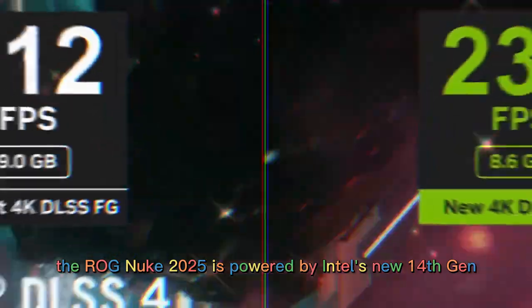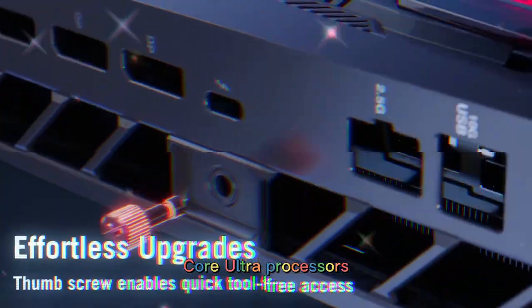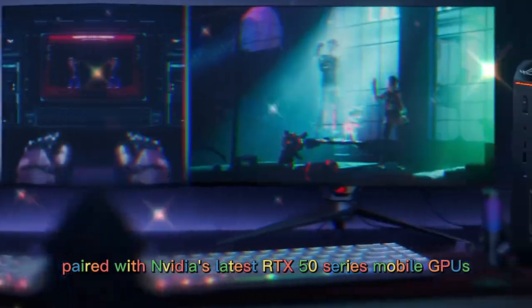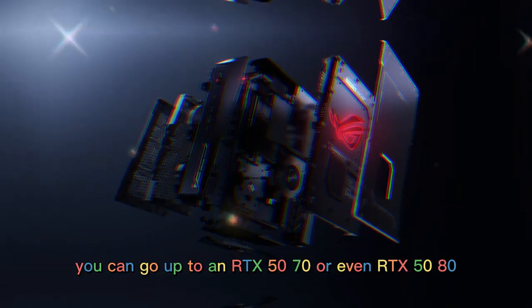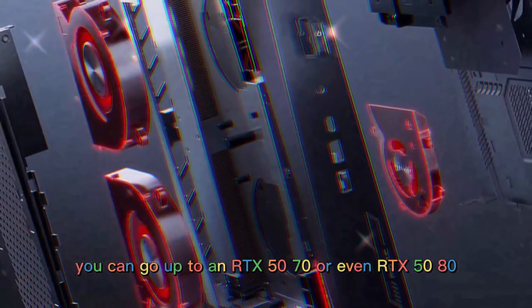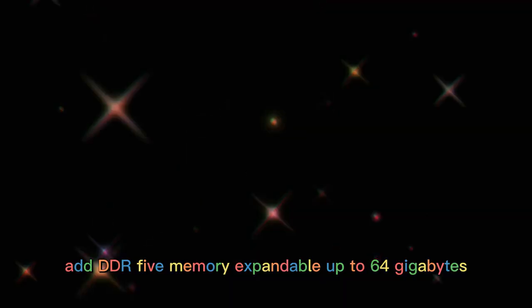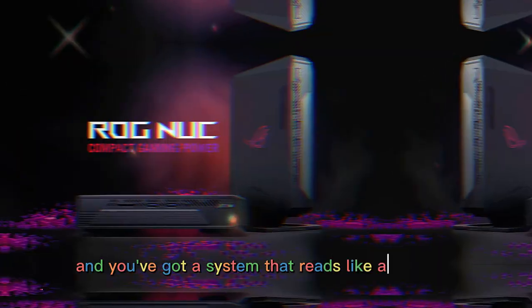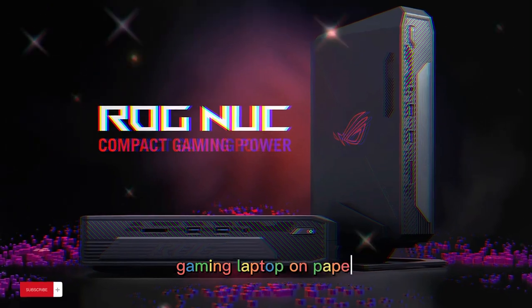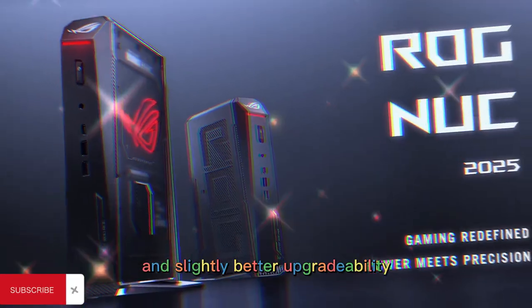The ROG NUC 2025 is powered by Intel's new 14th Gen Core Ultra processors, paired with NVIDIA's latest RTX 50 series mobile GPUs. Depending on the configuration, you can go up to an RTX 5070 or even RTX 5080. Add DDR5 memory, expandable up to 64 GB, plus lightning-fast Gen 5 SSD storage, and you've got a system that reads like a high-end gaming laptop on paper, except with more efficient cooling and slightly better upgradability.